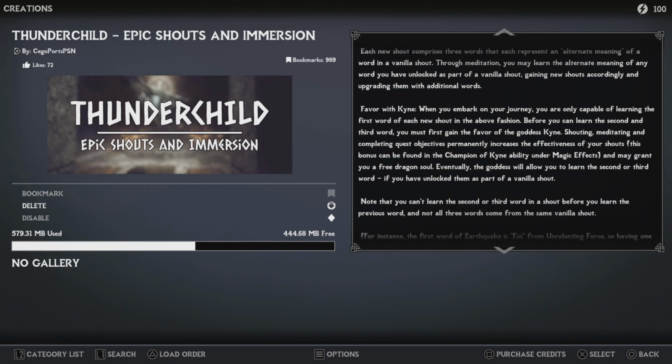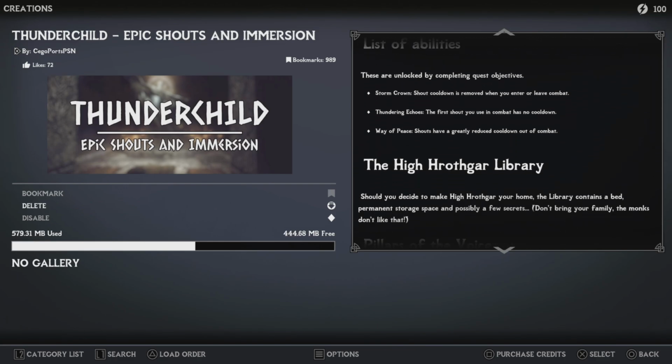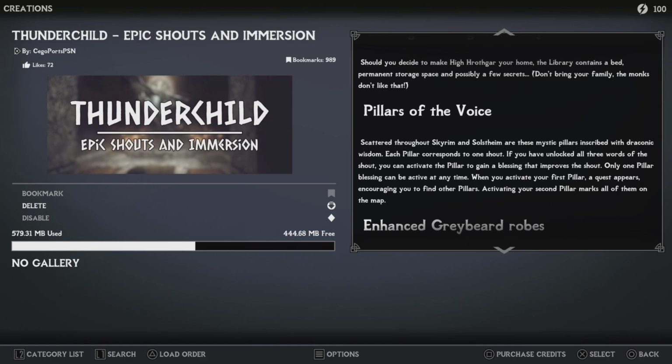Now, as to the pillars, let's see here. Pillars of the voice. I'll read this one for you. Scattered throughout Skyrim and Solstheim are these mystic pillars inscribed with dragonic wisdom. Each pillar corresponds to one shout. If you have unlocked all 3 words of the shout, you can activate the pillar to gain a blessing that improves the shout. Only one pillar blessing can be active, just like the standing stones, at any time. When you activate your first pillar, a quest appears, encouraging you to find other pillars. Activating your second pillar marks all of them on the map.